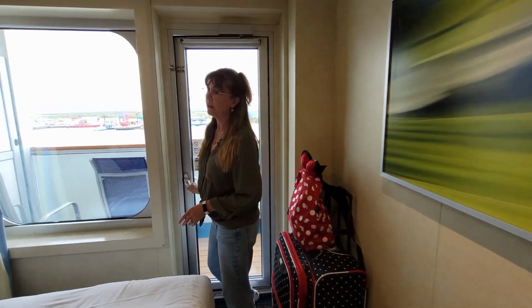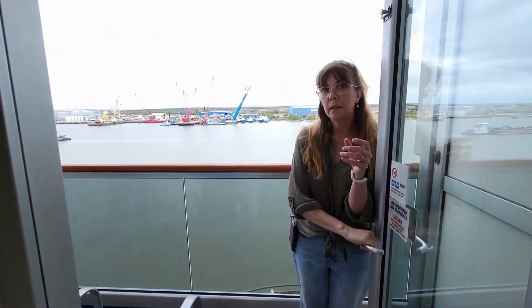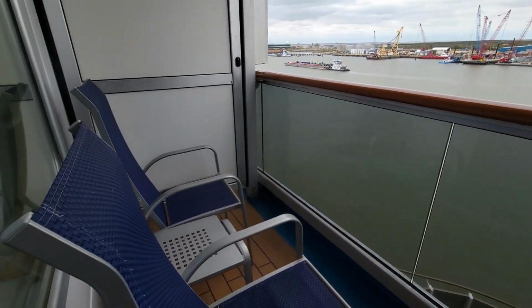We have decided we like balcony cruising. What's this we? So we do have the balcony, and it does have the two chairs and the table. Typical balcony.